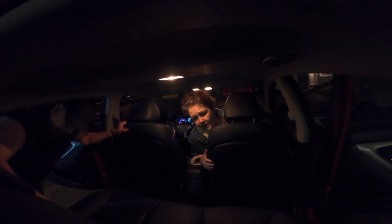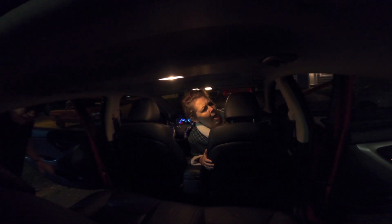Okay. No, we should have brought the car seat and made him put it back in. No, I know how to get it in. Oh, you do? Okay. Yeah, I almost don't want to. Or quick.